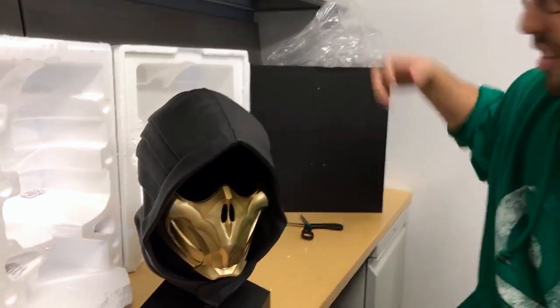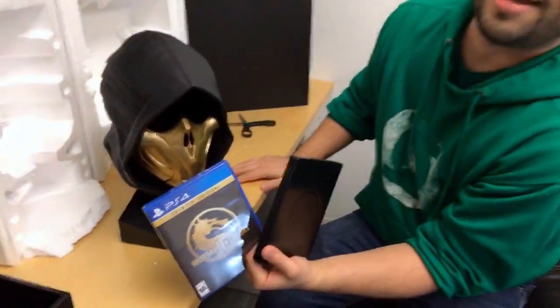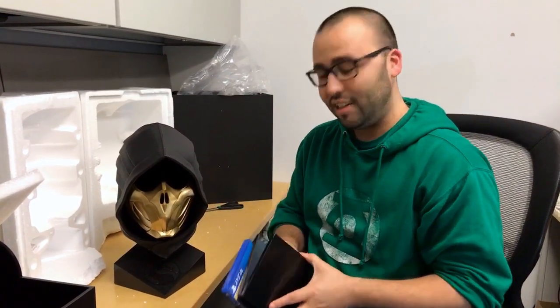Smells nice. But yeah, that's the collector's edition we have here. We have the game, the steel case, and the bust of Scorpion himself. Ed Boon's main, right? His favorite character, Scorpion. But yeah, definitely, guys, pick this up. $299.99. If you're a real big fan of Mortal Kombat, you might want to get this guy. Comes out Tuesday, April 23rd.